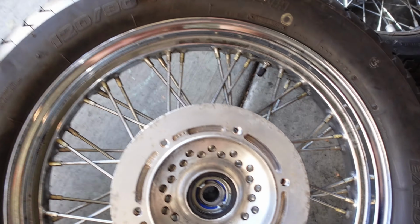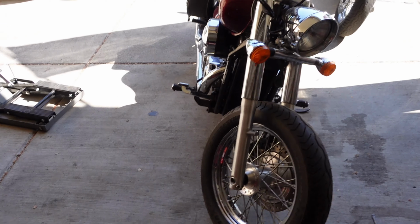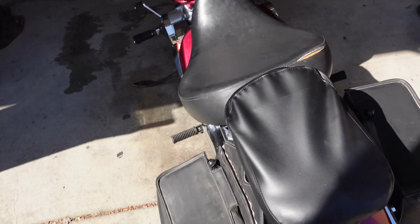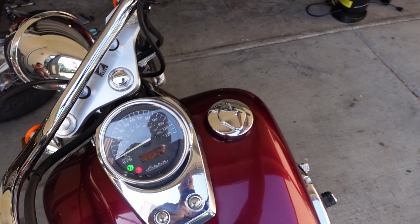Reinstalling should be fairly simple and easy. Voila, and the bike is done. I am about to take it out on my first ride, because obviously I did not ride it before then because I had a damaged wheel. I will not put the camera on with me. Let's see.